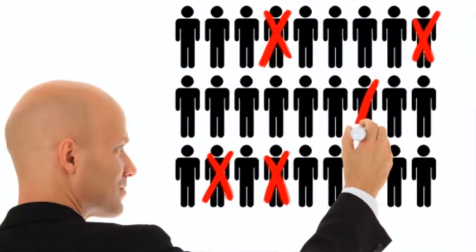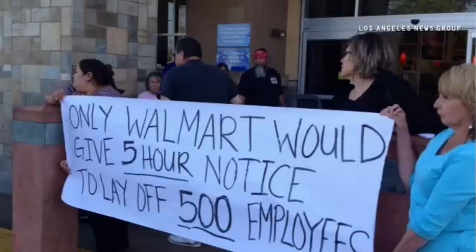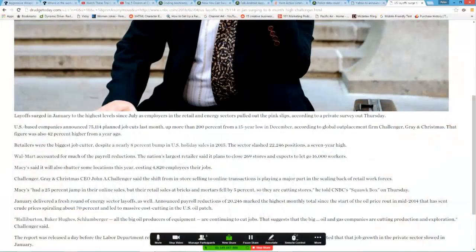And this is, of course, when the White House says we have 5% unemployment. Look at where we're headed. Right. With that many layoffs, our unemployment will go from 5% to 4.2. Yeah, right. You're probably right. Here, retailers, 22,000. Walmart to close 269 stores, let go 16,000 workers. Macy's, now this is interesting, Macy's is going to lay off 4,820 employees.